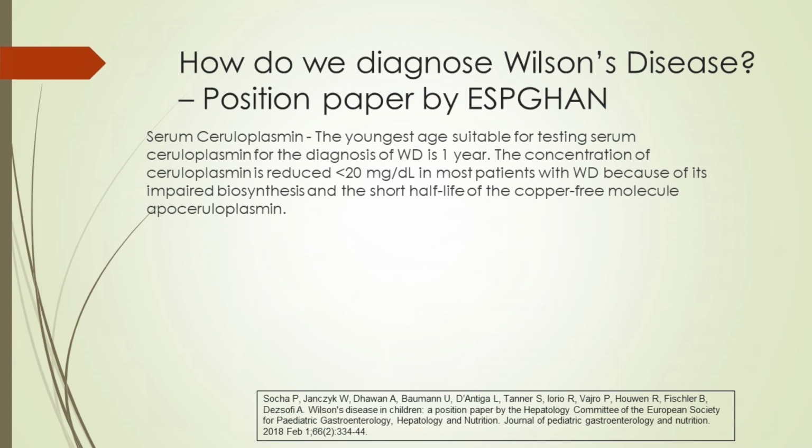So how do we diagnose Wilson's? The first thing that you do is serum ceruloplasmin. ESPGHAN says that less than 20 is what you look for. And I told you the reason why. It's because it's apoceruloplasmin that is formed.